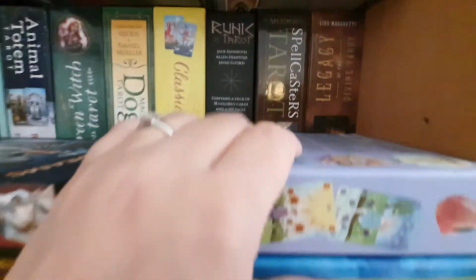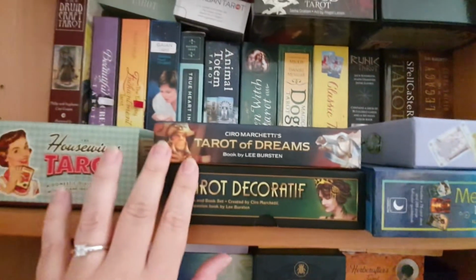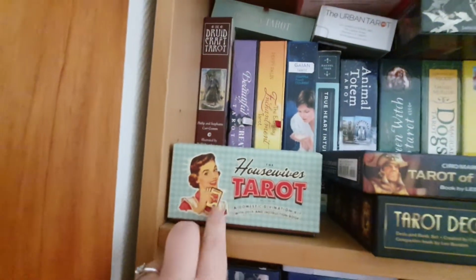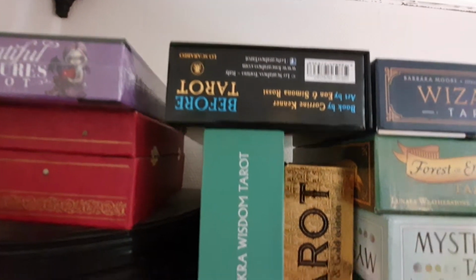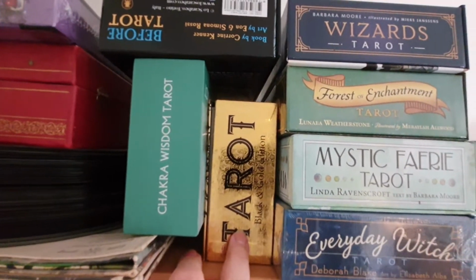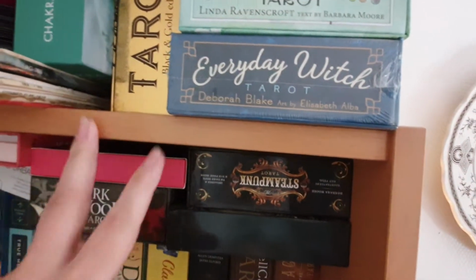Yep, and which one is this? That's the Crystal Tarot, Mermaid Tarot, Dreams, Tarot Decoratif, and Housewives Tarot. That one's really fun. Up here, an extra Beautiful Creatures, because I love the Beautiful Creatures. Before Tarot, Upside Down, Chakra Wisdom, an extra Black and Gold Edition Tarot, because I had 2 of that. The Wizards Tarot, Forest of Enchantment, Mystic Fairy, and an extra Everyday Witch Tarot.